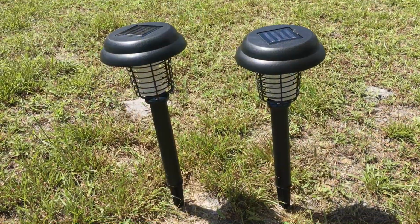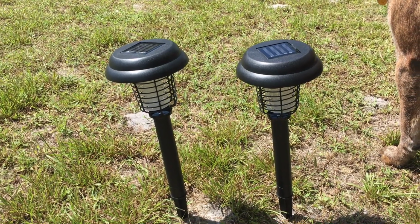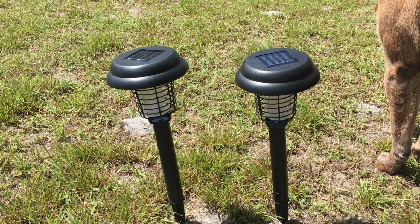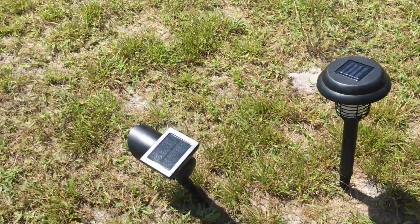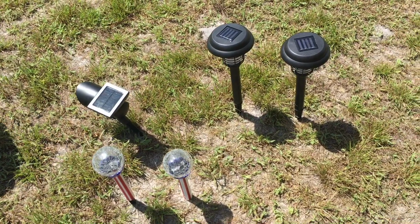This right here are bug zappers that I found. They're solar bug zappers, and you can either do them clear, white, or you can have purple lights. So they have two options for the different colored lights. So we're going to give these a try and see how they turn out. And then this is the spotlight, and these are just two kind of cool lights.